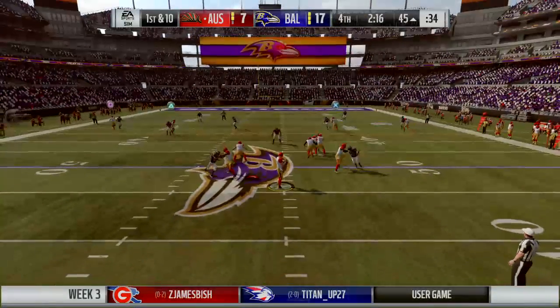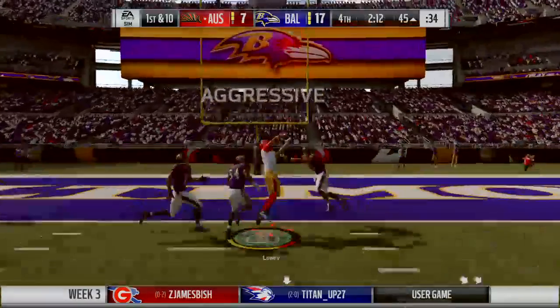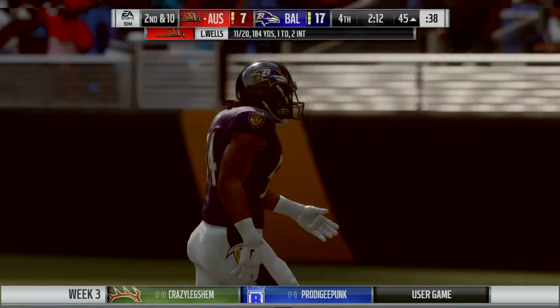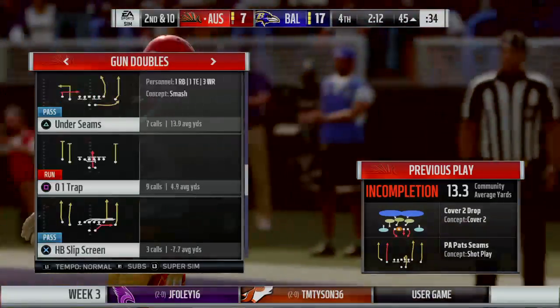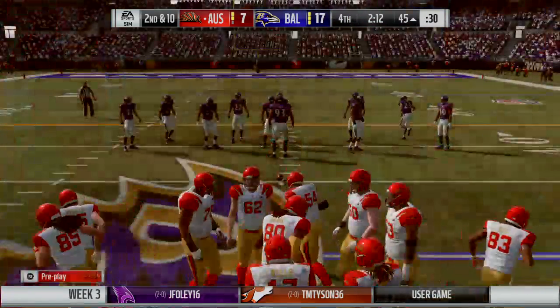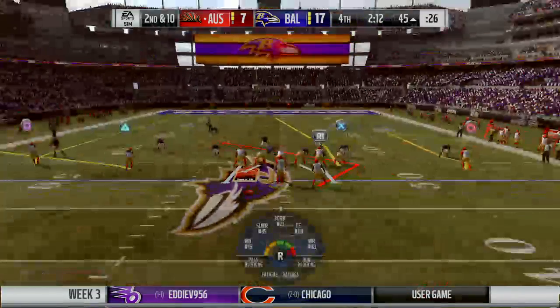Off the play fake, Wells. He's going to launch this thing way downfield. He couldn't quite hold it. Got hit. Ball pops out. Incomplete. This defense was definitely alert to the possibility of the deep ball, and they were more than ready for it. They've got the lead, fourth quarter. Maybe can expect more passes like that downfield.